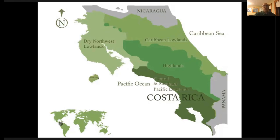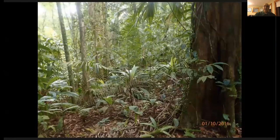So just to give you an idea of some of these habitats, this is a picture I took at world famous La Selva Biological Field Station. This is a very typical Caribbean lowland forest. It's always wet, it's always warm.